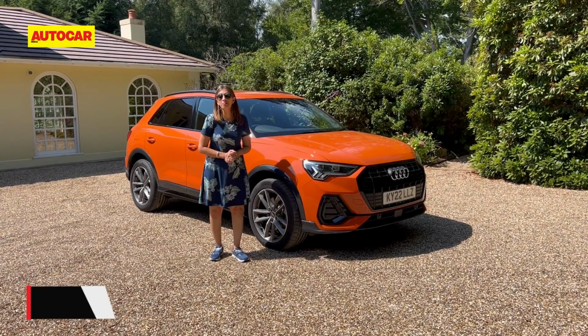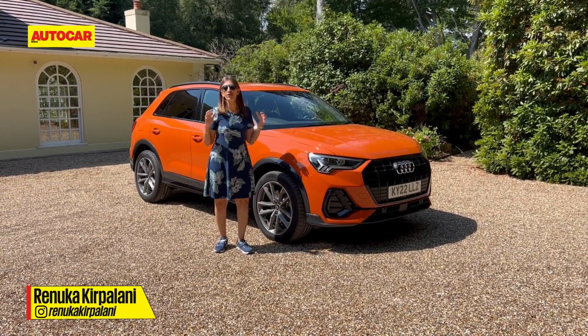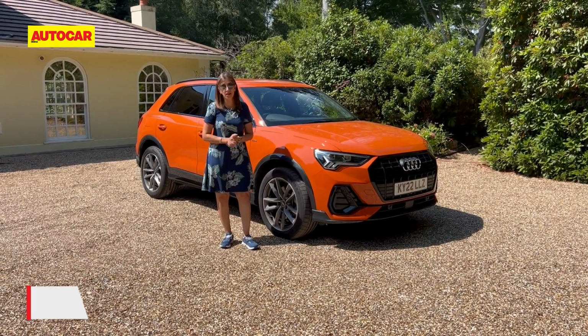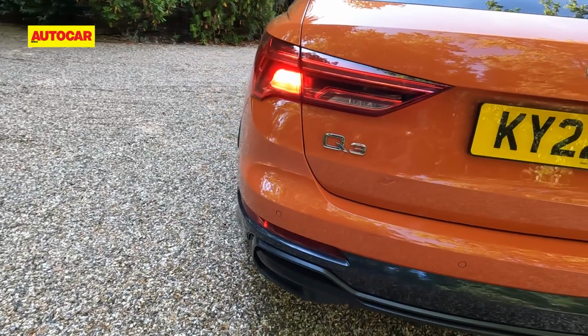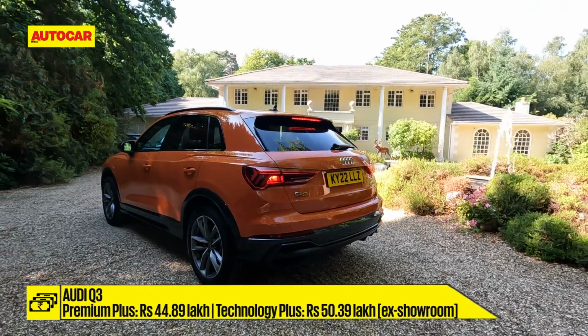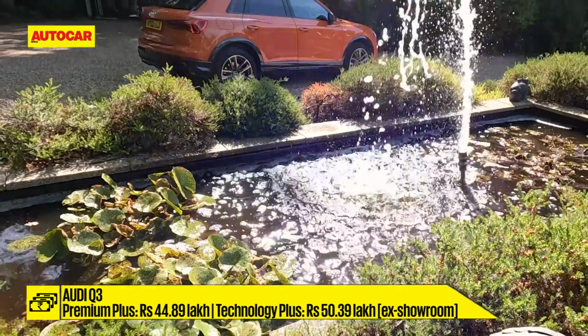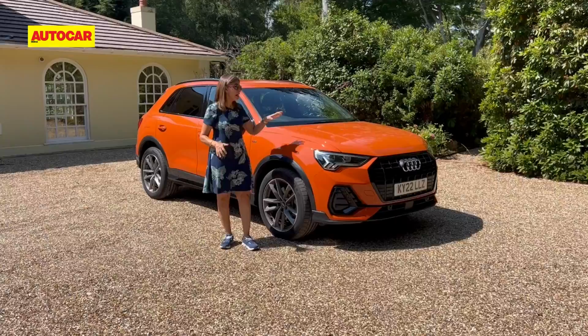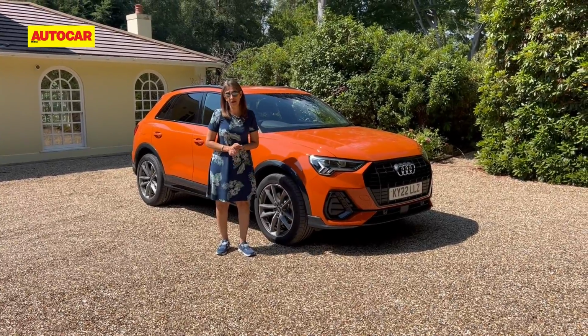Audi is bringing back a favorite to India after a long gap. The arrival of the Q3 has been announced and bookings have already started. The Q3 will be launched in two variants, Premium Plus priced at 44,89,000 rupees and Technology Plus at 50,39,000 rupees. And it will complete their Q lineup in the country.